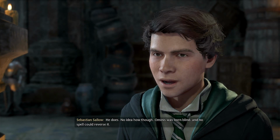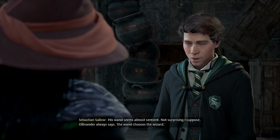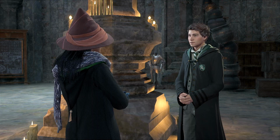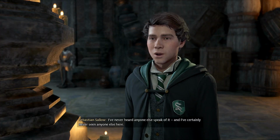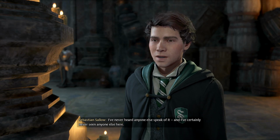Ominous was born blind, and no spell could reverse it. His wand seems almost sentient. Not surprising, I suppose. Ollivander always says the wand chooses the wizard. Is that how he found this place? No, someone in his family knew about it. The Gaunts are full of secrets. I've never heard anyone else speak of it. I've certainly never seen anyone else here.